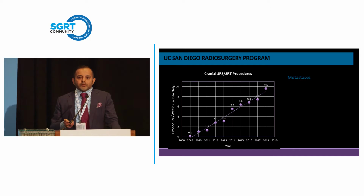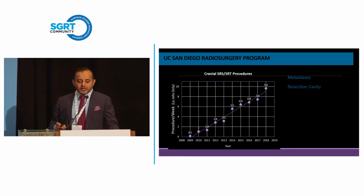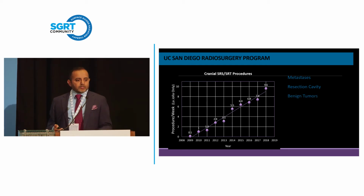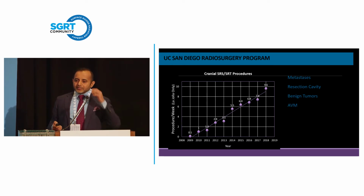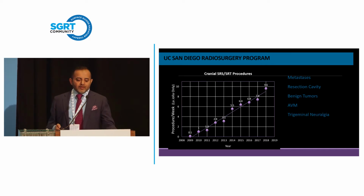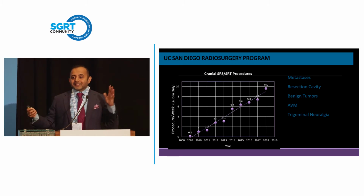So what else do we do with surface-guided radiotherapy? I will say the majority of our intracranial volume is still brain metastases, whether definitive or postoperative after they get a resection. About 20% of our patients have benign tumors, so meningiomas, pituitary adenomas, vestibular schwannomas. And then about 5% of our patients have these very rare sites, so AVMs. And then I do trigeminal neuralgias, which Matt's right there, which we probably do about half a dozen cases a year.